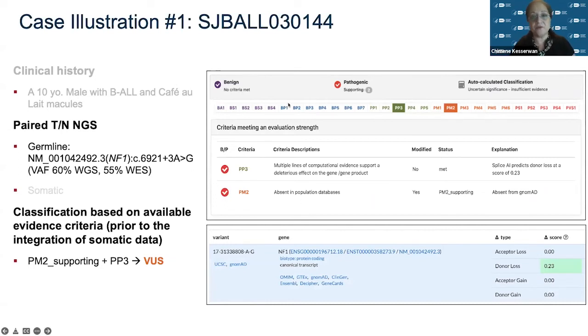Criteria met and evaluation strength that we applied for this variant are in silico prediction data and population data. Using SpliceAI, a publicly available splice prediction tool that we adopted in ClinGen, this variant is predicted to cause splice alteration via donor loss, as you see here. So this evidence was assigned a supporting code, PP3. The next evidence that we examined is the presence or absence from population databases. This variant is absent from gnomAD. Therefore, we applied the PM2 supporting evidence.